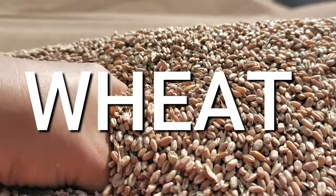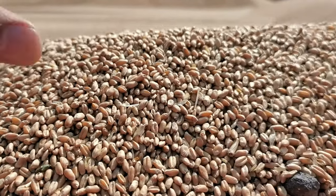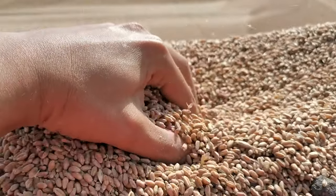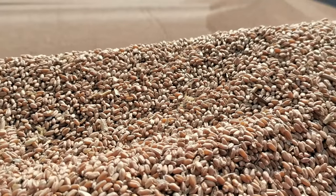This is wheat. Of course you know what it is, a cereal grain that produces a fine white flour that is used as an ingredient to make food for human and animal consumption. We are going to bring this food to the Persian Gulf.